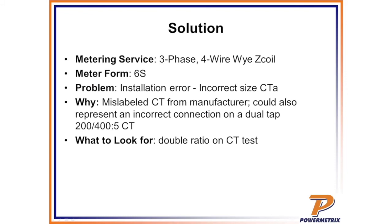What happened is that when the line crew were installing this service, when they were at the meter shop, they grabbed 3 205 CTs right out of inventory, installed all three of these 205 CTs, and then didn't discover the problem until the technician went out and did his standard testing. So on the nameplate, believe it or not, it actually said 205. It was stamped in yellow, 200, but in reality, from the manufacturer, came back incorrect. It was actually a 405 CT.